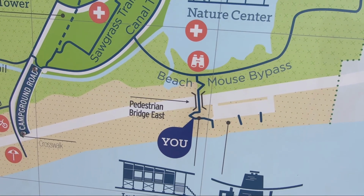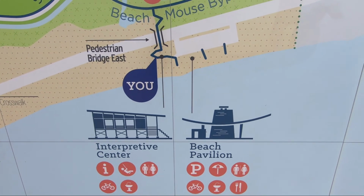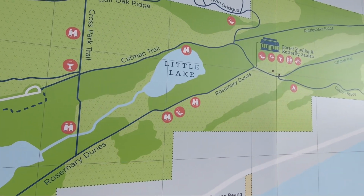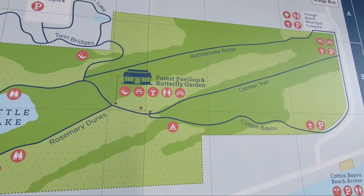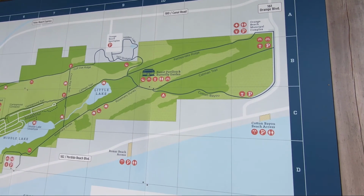And here we are down here at the bottom. We're down on the beach now at the Interpretive Center across from the Saltwater Pavilion. All the way back across to the Orange Beach section where the Butterfly Pavilion is. Just a very vast, great place to enjoy the outdoors.